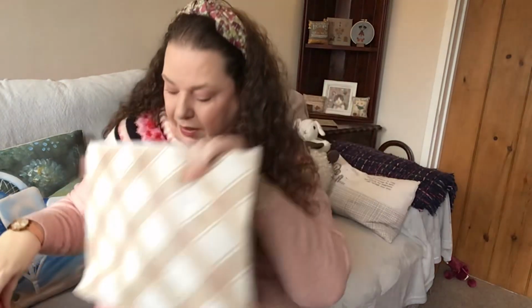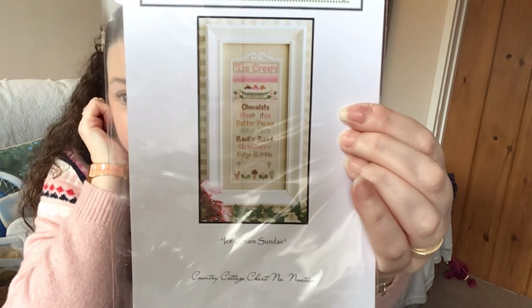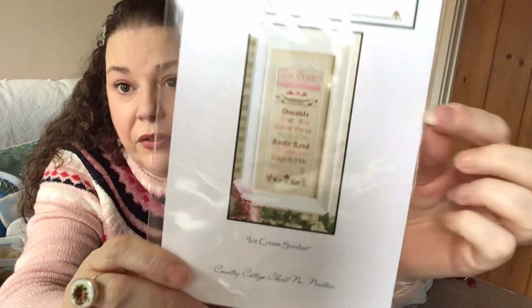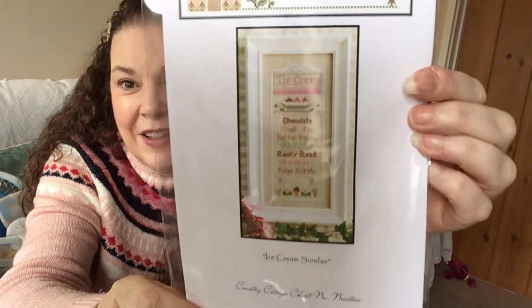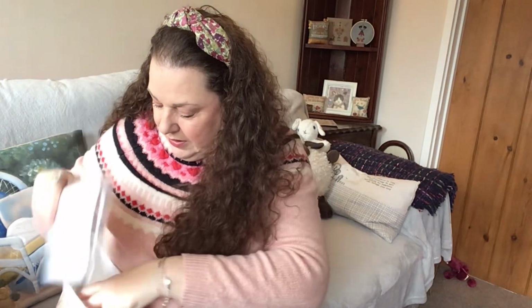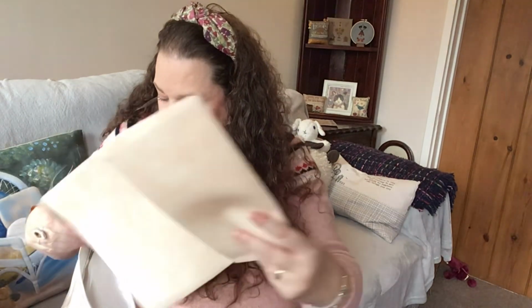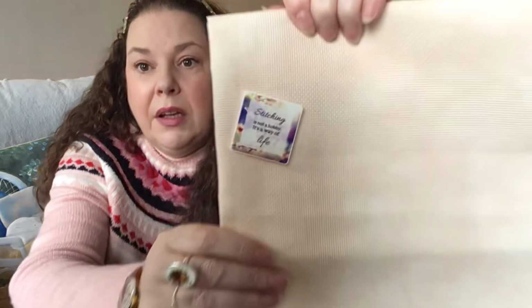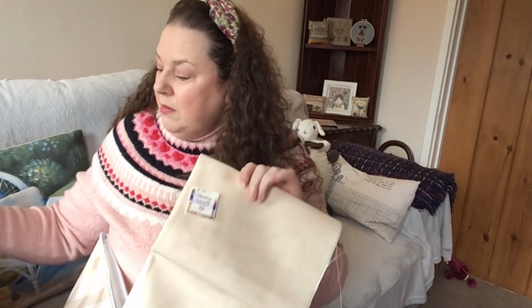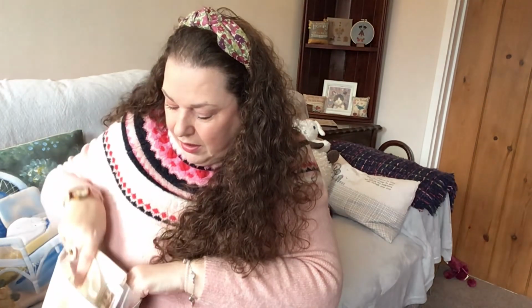And also living in this basket is this chart, Country Cottage Needleworks Ice Cream Sundae. Because last June my hubby and I went to America and we stayed with lovely Donna, Ray and Tom, and we ate a lot of ice cream. So I just love that piece. And I can't remember what this is called, but I've got this piece for it to go on with this amazing needle minder. Stitching is not a hobby, it's a way of life, definitely. So at some point that is going to be a new start to remind me, not that I need reminding, of our amazing trip.